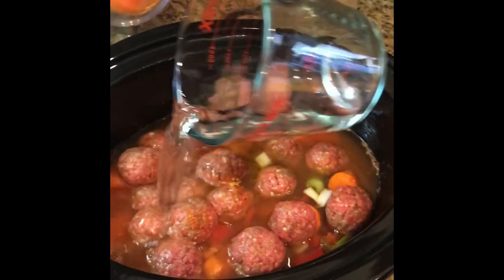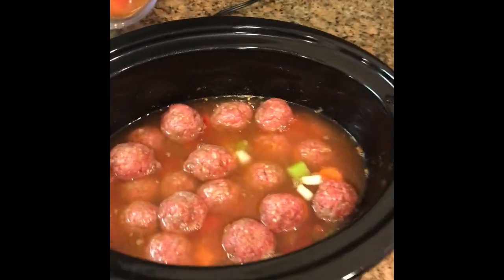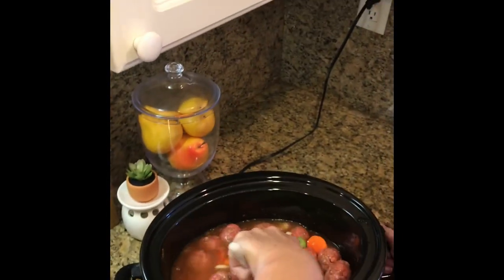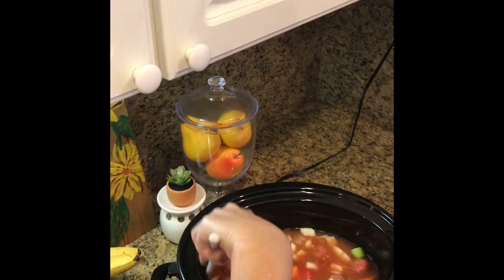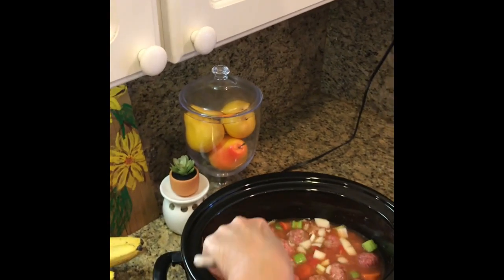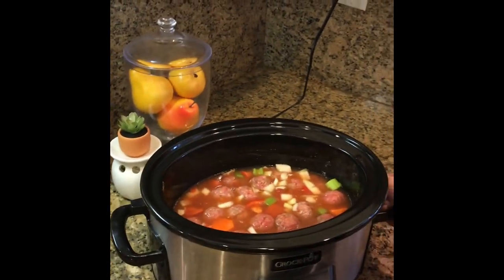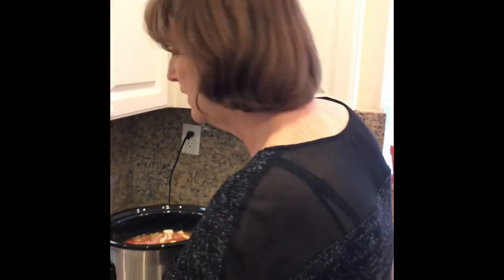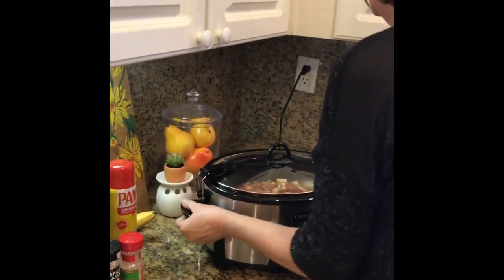So I'm just going to add just a bit more. And at this point, I'm going to give it a bit of a stir. Make sure all those flavors and seasonings are kind of incorporated throughout. Now it's 1 o'clock here, and we like to eat by 6. So we will probably set it on high and get this done as quickly as possible.